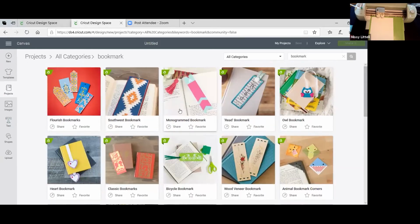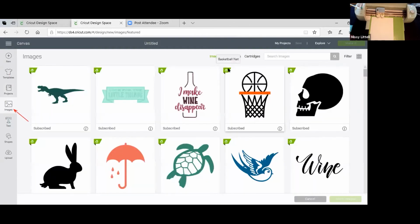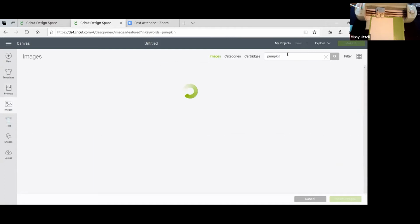So we will explore some of those projects a little more later because I want to actually walk you through a project. But for now, we're going to keep moving on down these tabs and buttons, and we're going to click on images next. So images, let's say you are making a card and it's fall and you want to put a pumpkin on this card. Images is where you would go to find that pumpkin picture. So I'm going to type in pumpkin and see what we get.